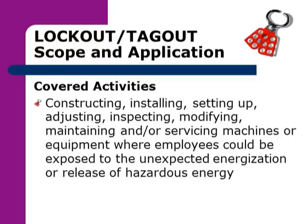The lockout-tagout procedure covers the following activities: constructing, installing, setting up, adjusting, inspecting, modifying, maintaining and/or servicing machines or equipment where employees could be exposed to unexpected energization or release of hazardous energy.